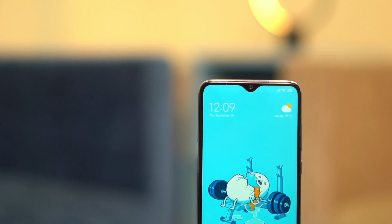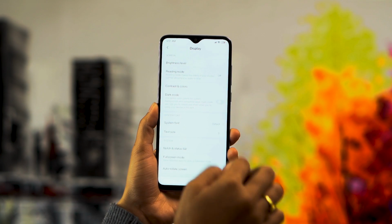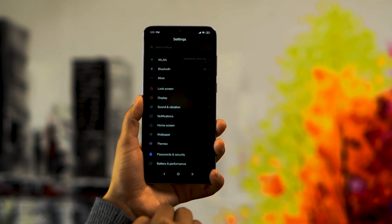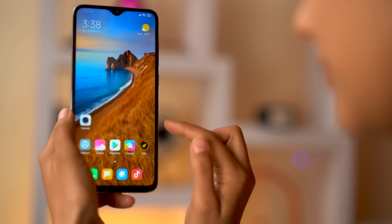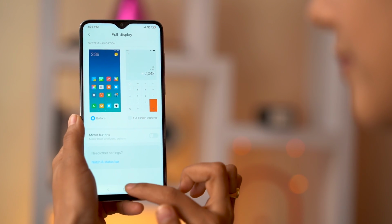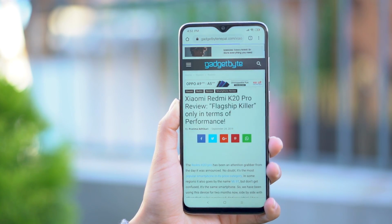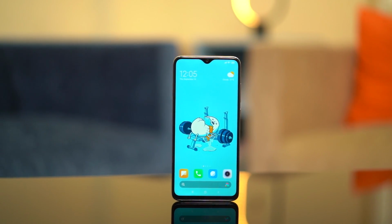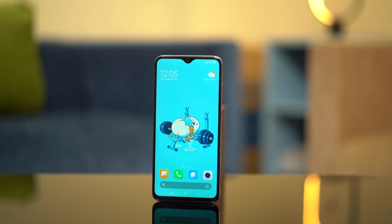You get a U-shaped notch up top, which I don't mind at all. There's a dark mode, but since it's an LCD screen, there won't be any battery saving going on like the AMOLED one. You also get gesture features in case you want a full screen experience. I like to go traditional with the buttons, but that's totally your choice. The display is bright even outdoors, so you are not going to face any problems on that part. So the overall display is very good. It was just me having more expectations.